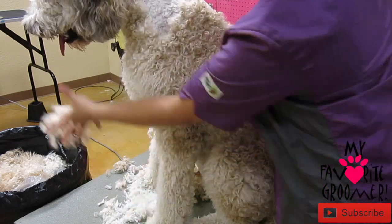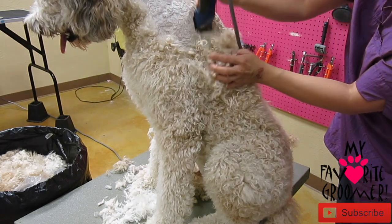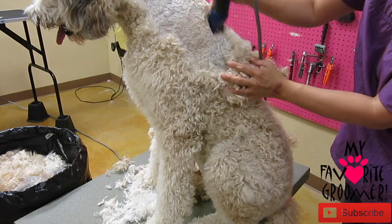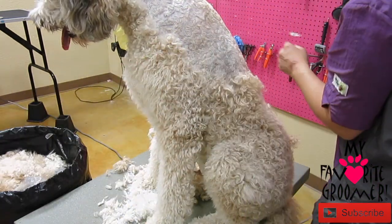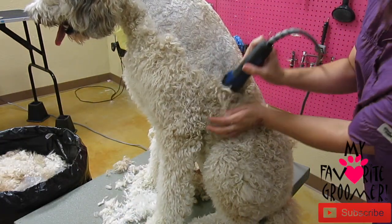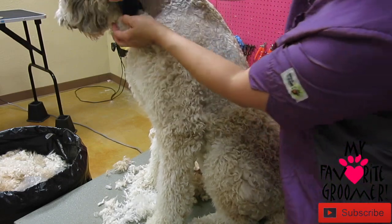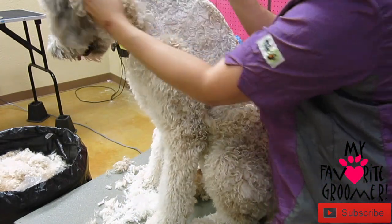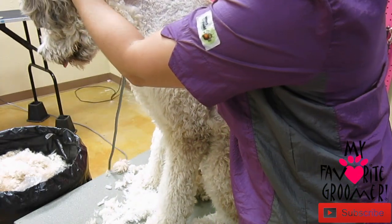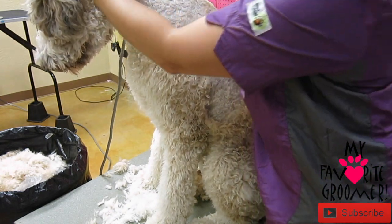A lot of matting here. It's not about being upset that the dog's getting matted. It's just about, man, I wish we could just leave it longer, you know? And I may be going pretty swiftly, but mats are more dangerous cutting. Like, all this is matted now, underneath.